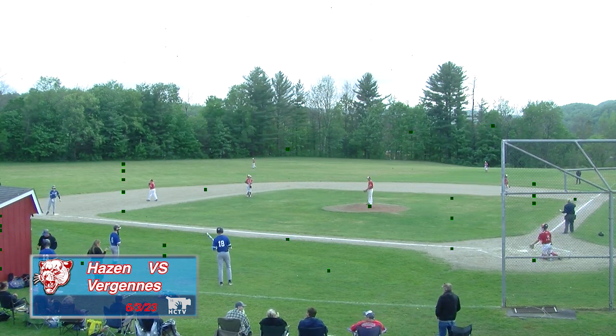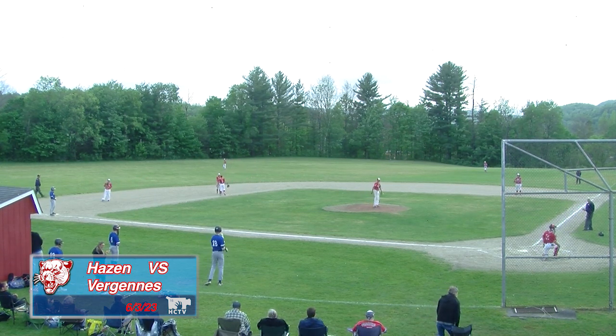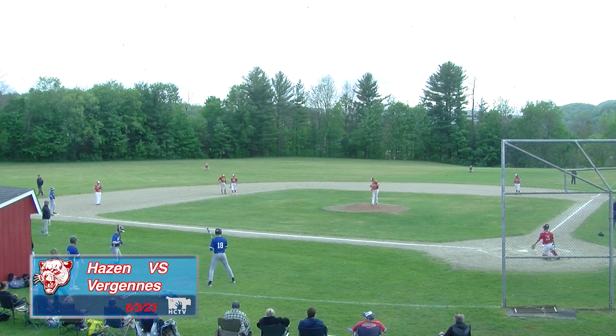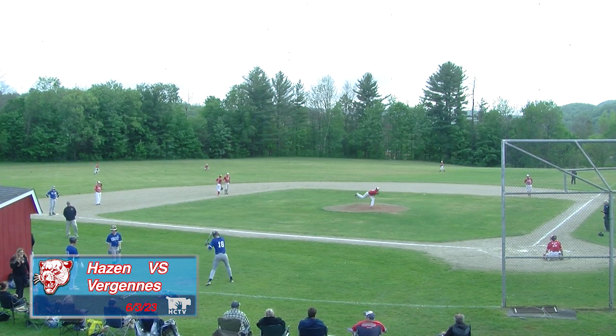Folks, Rooney struck out 10 today. He pitched a beauty. Although a couple fielding mistakes in the field there kind of really put things to bed here. Although they did hit the ball pretty well for Jens.